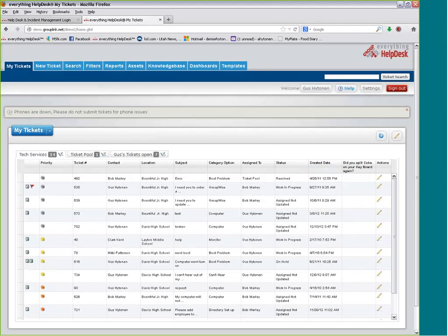You'll notice that I have this funny field here. "Did you spell Coke on your keyboard again?" I put that in here to show you that a custom field, a different field from the form that you want to be able to show here, you have the ability to do. And you can add as many of these columns as you want. Now remember, you don't want to get it too cluttered there.